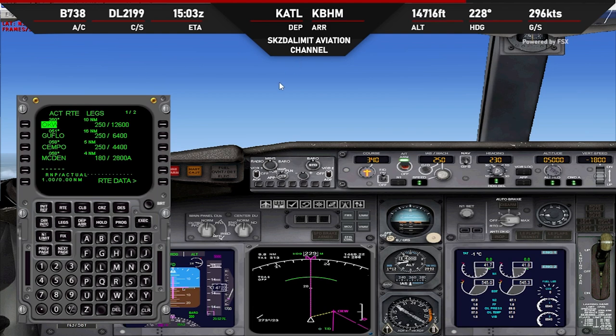Check the ATIS again. Foxtrot. Still the visual runway 6. 6 and 3/6 approaches are in use.